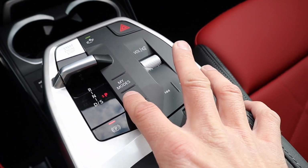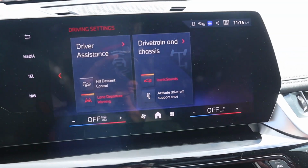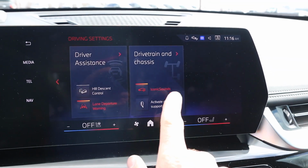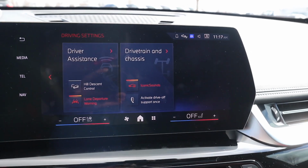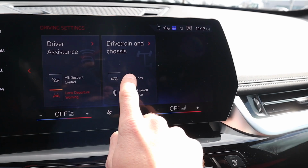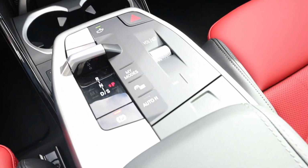Now behind that, if we push on these 3 buttons here, you can get into your driver assistance as well as your drivetrain and chassis. So this is where you can adjust the iconic sounds. There's your lane departure and your hill descent. Iconic sounds is for the exhaust, which we will hear later, of course.